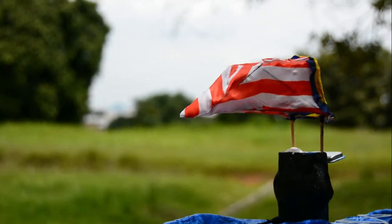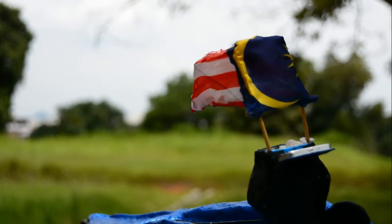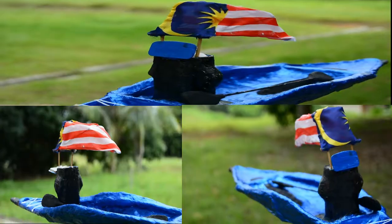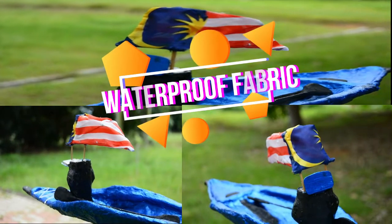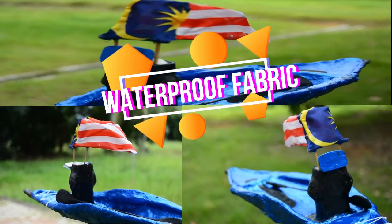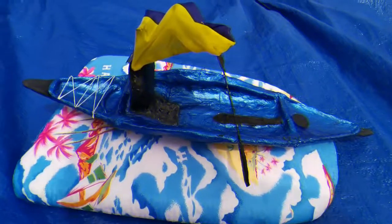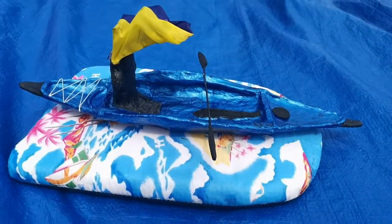Introducing K-RELLA. K-RELLA is the combination of Kayak and Umbrella. It comprises a super light carbon frame and plain waterproof fabric sheet that delivers premium performance in kayaking. K-RELLA comes in a package deal with a seat back that can accommodate the umbrella.